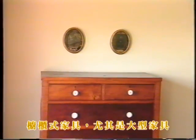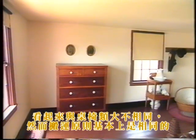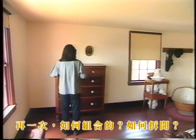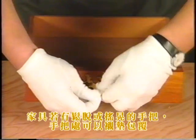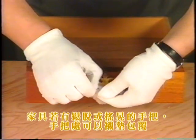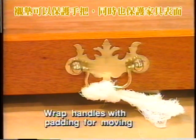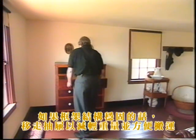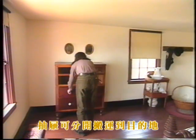While case pieces, especially large ones, may appear very different than tables and chairs, the same rules apply. Again, how is it put together and how can it come apart? Anytime the furniture has handles, with loose or swinging parts, wrap them with padding. This protects the handles, the furniture surface, the movers, and the surroundings in case you bump up against anything. If the carcass is sturdy enough, remove the drawers to lighten the load. Move the drawers separately to the destination.